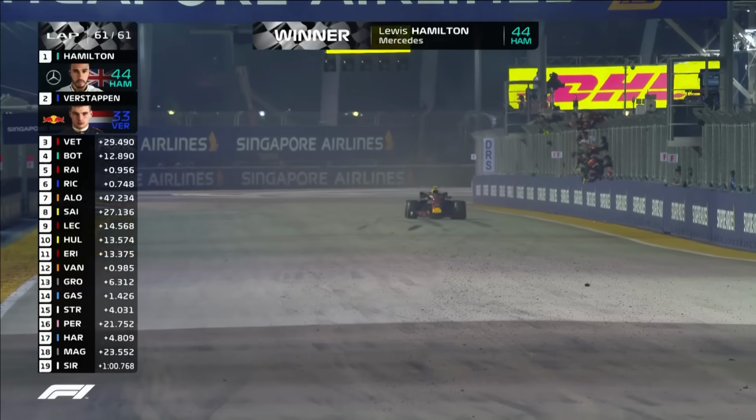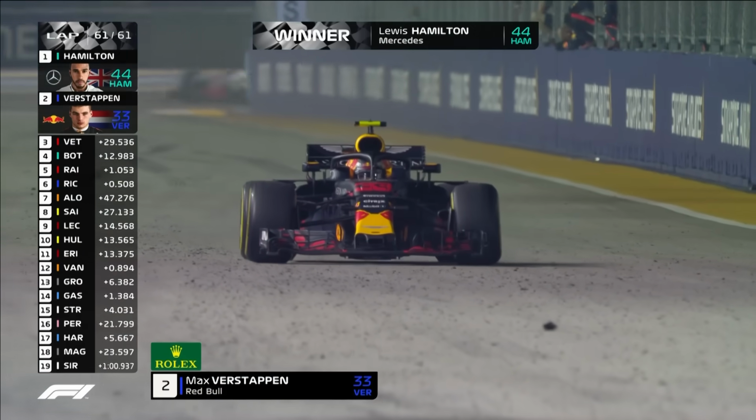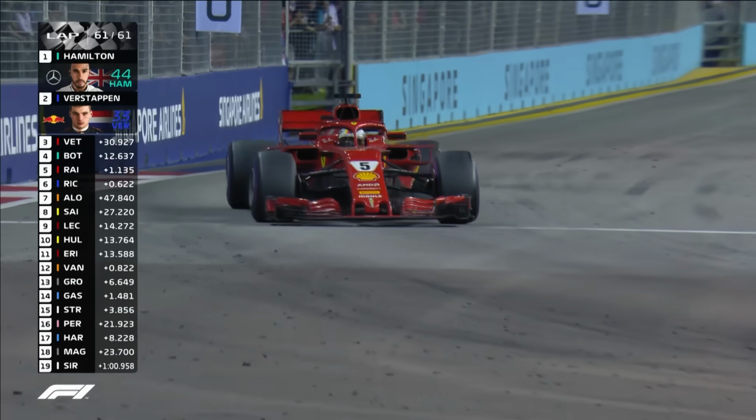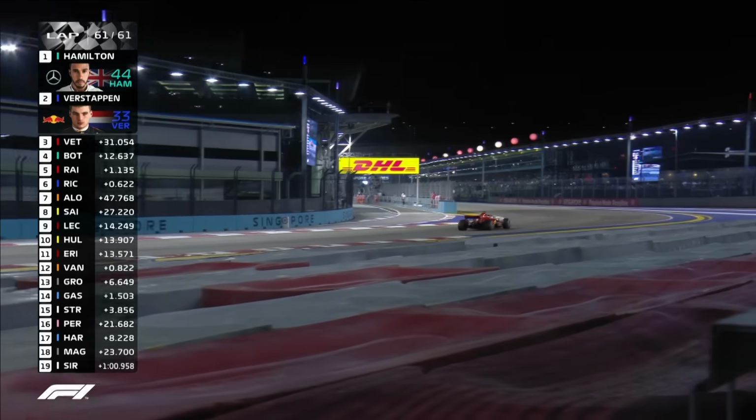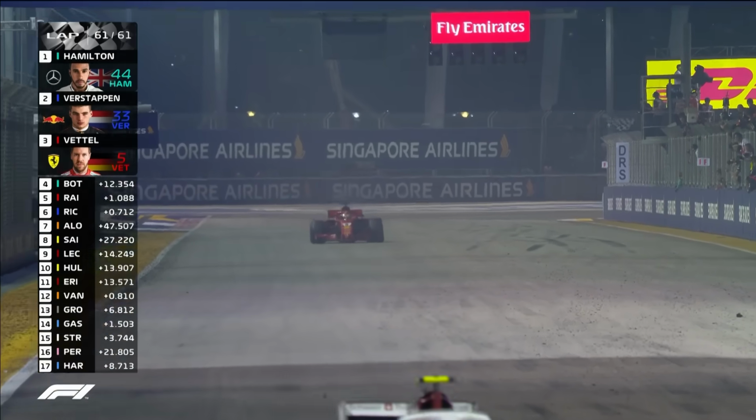Max Verstappen keeps up Red Bull's record of taking a podium here in Singapore in every year of the turbo hybrid era. Sebastian Vettel comes home to finish third in Singapore for the first time, and it's going to be no consolation when he stands on that podium.